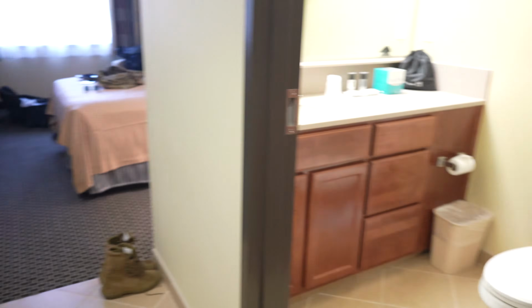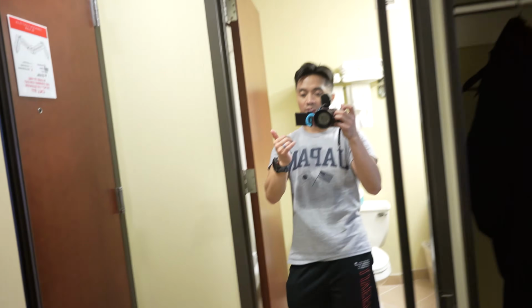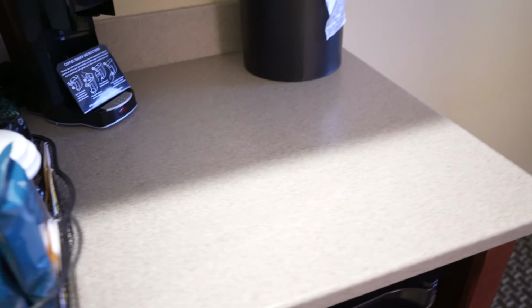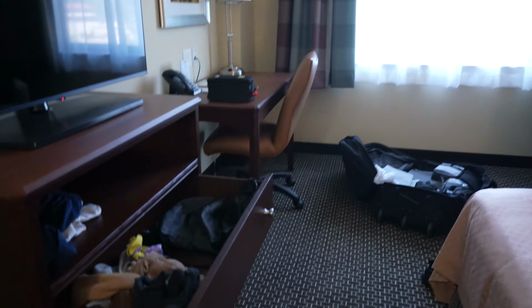As soon as you're at the doorway, you've got your restroom, shower, closet, a little area to drink coffee and stuff, and boom, room. Nothing really too special, just actually unpacking.